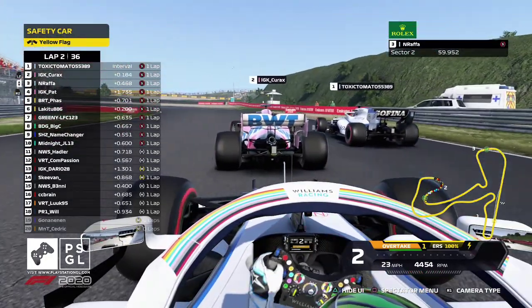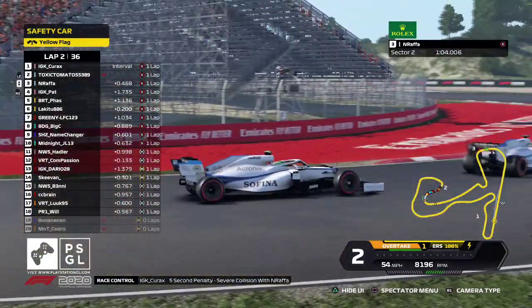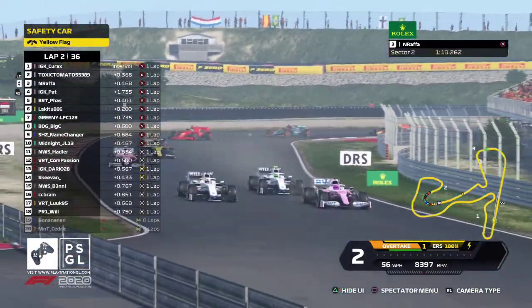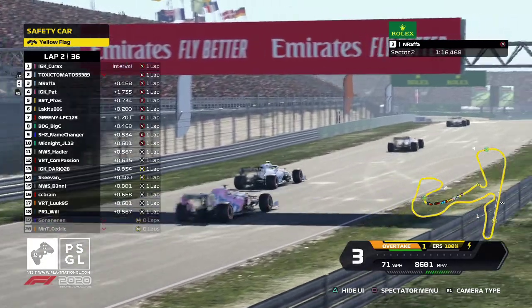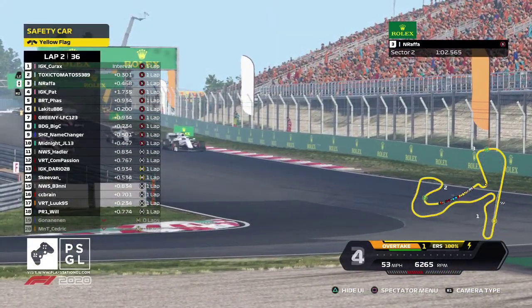What's going on? Oh no! What's going on with this safety car? Right, so what happened was that Kurax was weaving, and then he actually almost spun the car. Now he's trying to let Toxic Tomato by, but Toxic doesn't want to go past. I don't know what they're doing. They're just letting the safety car run away with this.